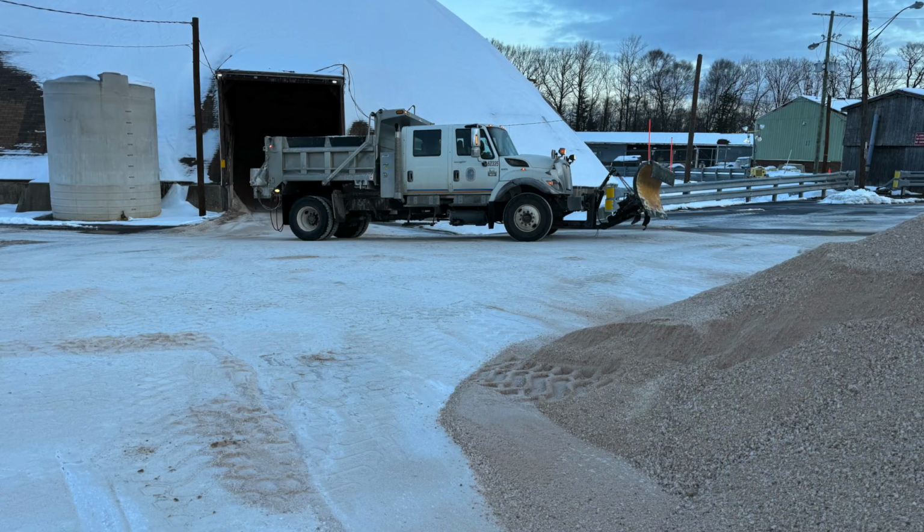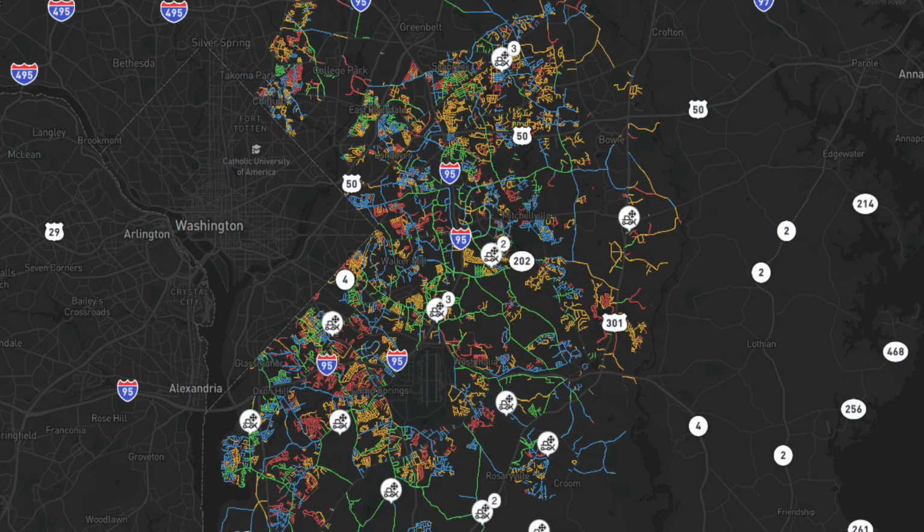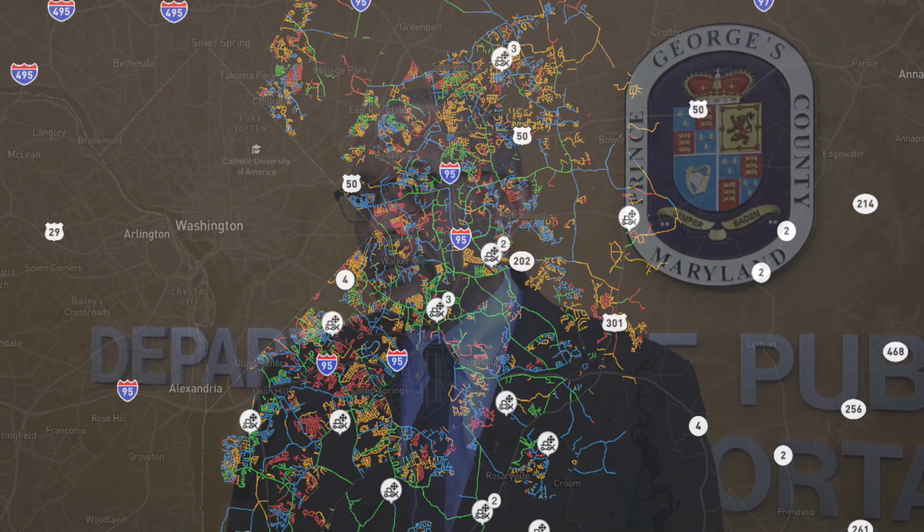So we have two classes of roads, primary roads and residential roads, and we start plowing the primary roads first before the residentials. The reason for that is that emergency vehicles and commerce vehicles, things of that nature, need access through the primary roads. And once those are open and in good shape, then we treat the residential roads.